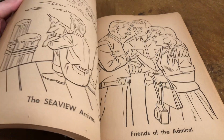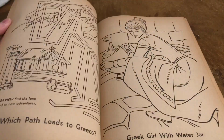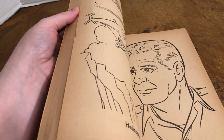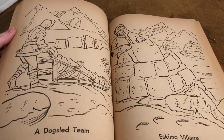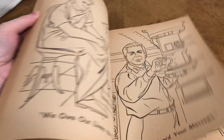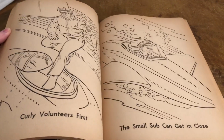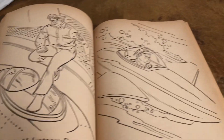And then they had lots of great guest stars, including Vincent Price, John Cassavetes, all kinds of fun aliens and monsters. Oh yeah, that's Chief Curly, so they are featuring him.